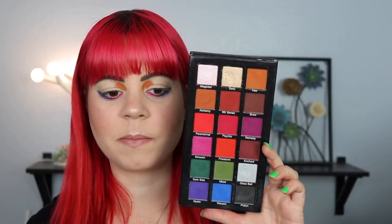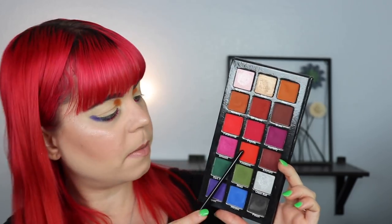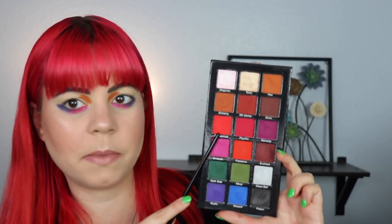So I'm next going to go into Alchemy, which is the other orange shade, and I'm going to put that right next to the one that I just put down. And you can see they're a little bit different, but not a whole lot. So next I'm going to go into Firestorm, and then after Firestorm I'm going to take Paranormal, and then we'll go into the browns after that.